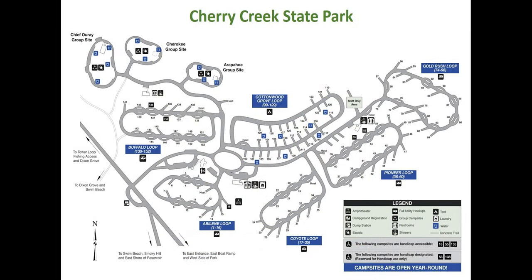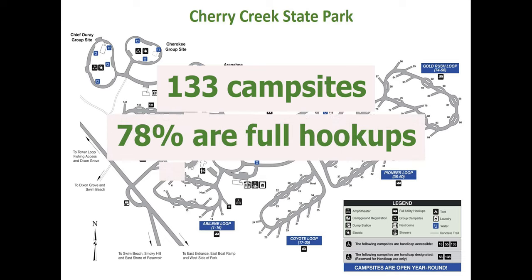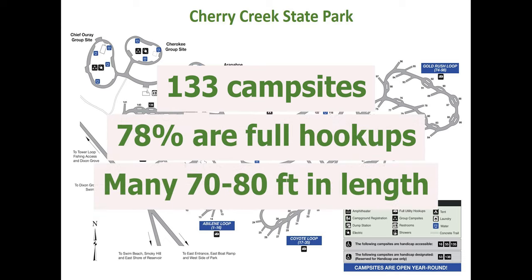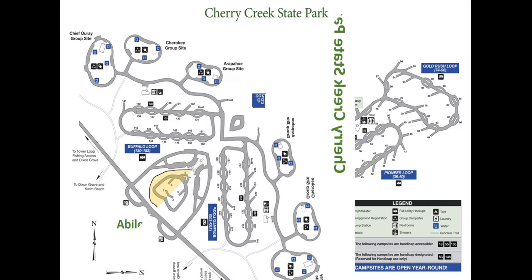The Cherry Creek Campground is arranged in six loops and a group camping area. The campground has 133 campsites. 78% of those campsites offer full hookups, and many campsites are 70 to 80 feet in length. The campsites provide picnic tables and fire rings, and most campsites are paved. Mature cottonwood trees offer shade in several of the loops. The campground also offers flush toilets, showers, a laundry, amphitheater, and a visitor center.